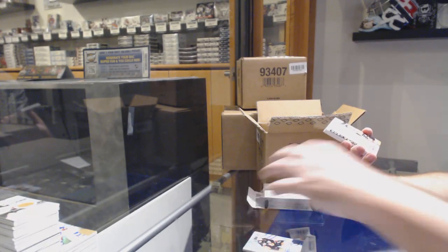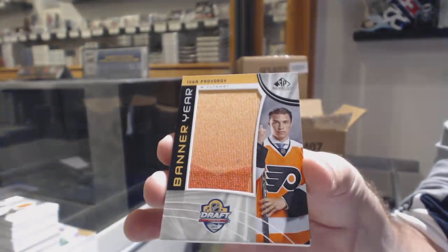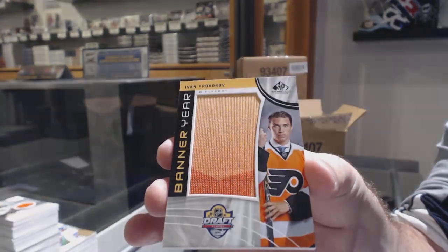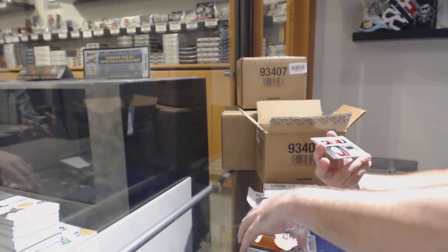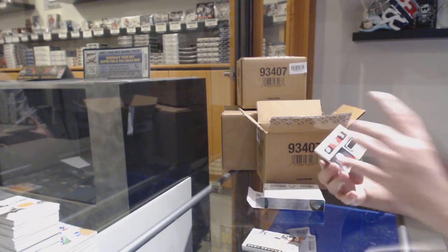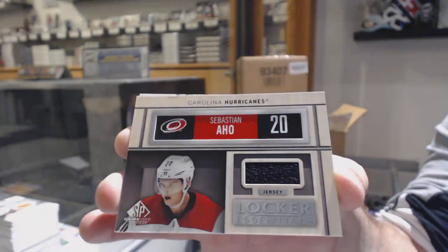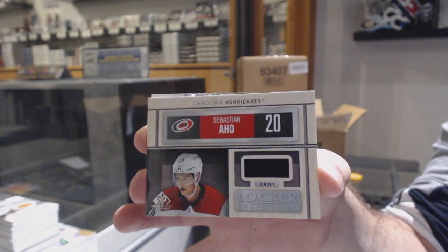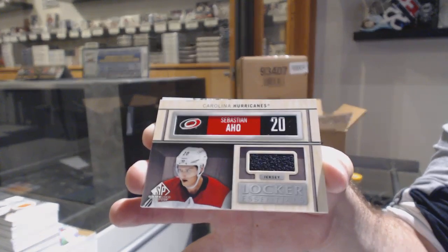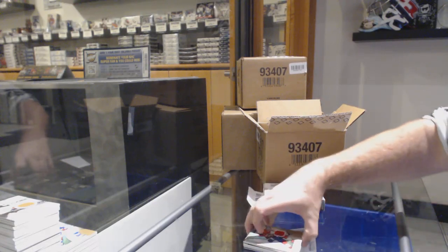A Banner Year draft 2015 of Ivan Provorov. A locker essentials, Sebastian Aho. And we got a rookie jersey of Riley Stillman.